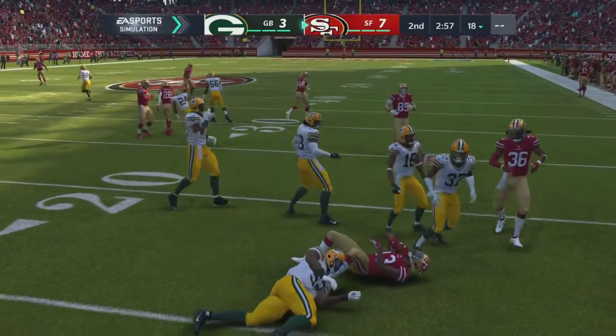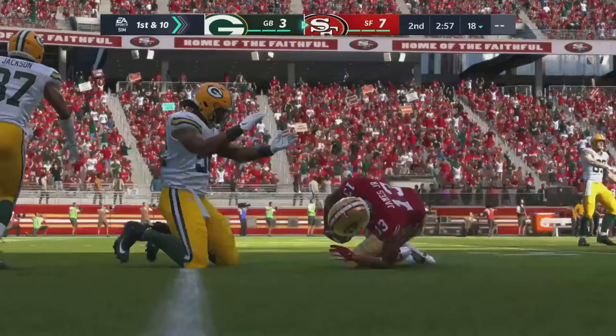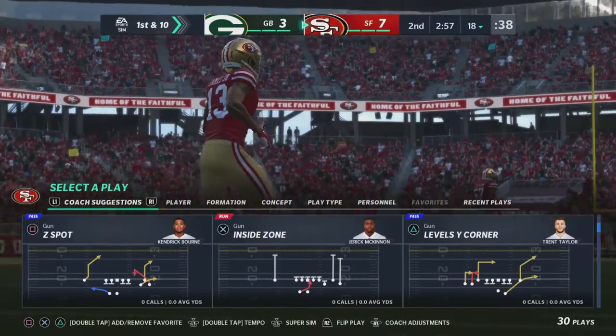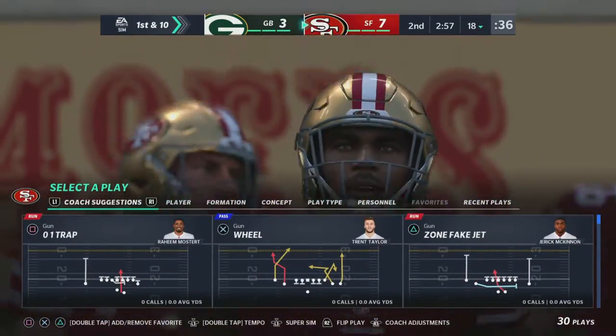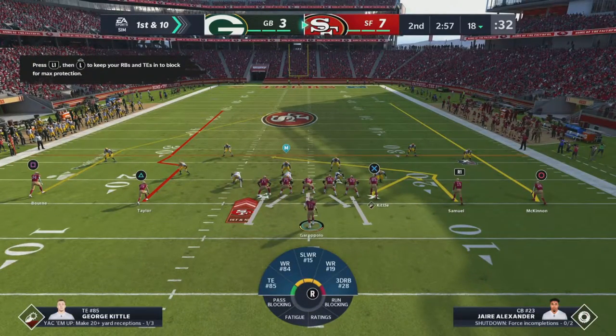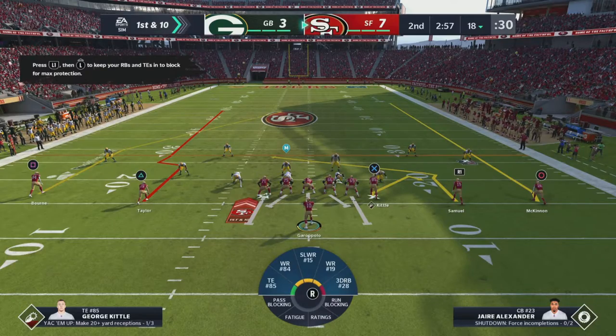And he had no room to run as he's tackled down inside the 20. The Niners take over first and 10. Raheem Mostert and the Niner offense getting the football back. And he's well on his way to a 100-yard game. He's already more than halfway there. We're only in the second quarter.